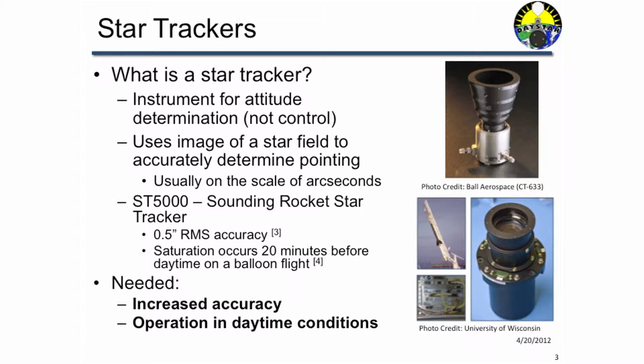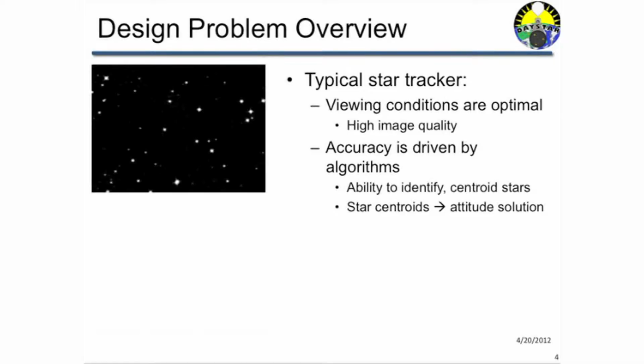One such star tracker designed for sounding rockets is the ST-5000, built by the University of Wisconsin. Our customer flew one of these on a balloon flight recently, and the sensor saturated 20 minutes before sunrise just due to the scattering in the atmosphere. So it's not usable in the daytime. What's needed is to increase the accuracy of a system like the ST-5000, as well as allow it to operate in daytime conditions to support a balloon observatory.